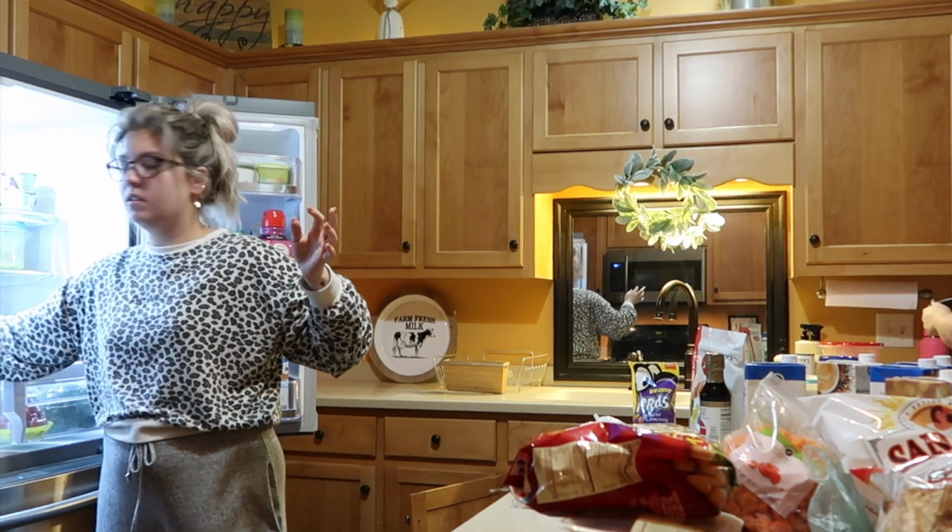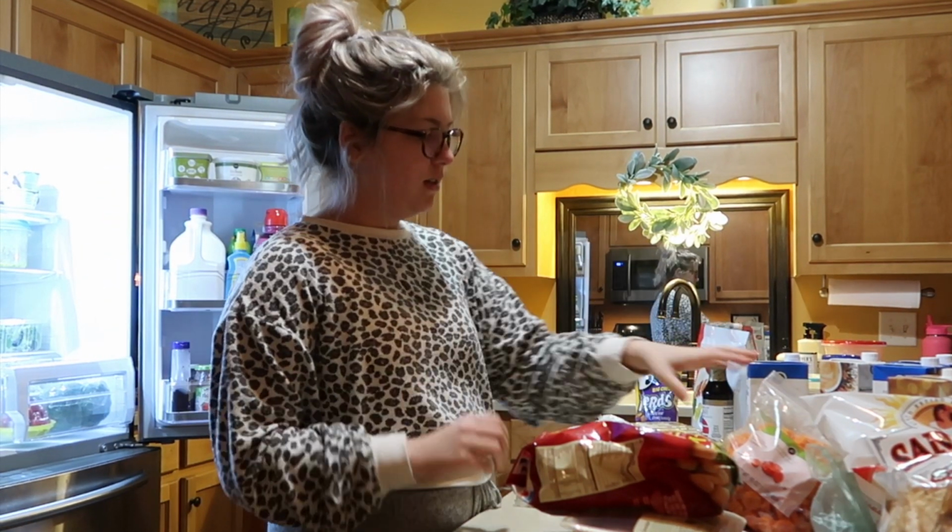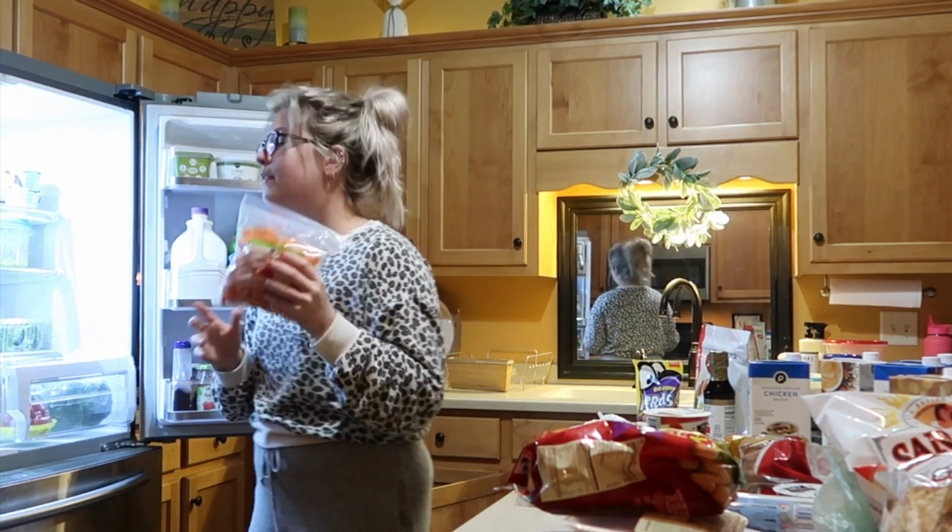We need to attend to the pantry before we start putting stuff in. Well, that's why I sat it all there. Okay. We got some carrots for Roo and for the soup.